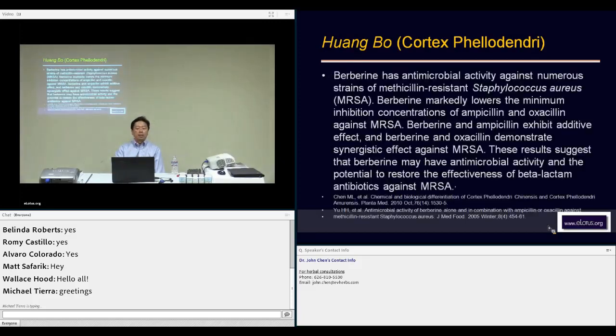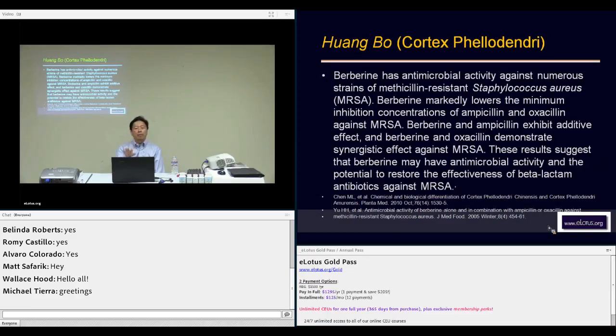Okay. In terms of herb-drug interaction, it's very similar, and the reason is because Huang Bai contains one active compound called berberine, and that is the same compound that's also present in Huang Lian. So basically Huang Bai and Huang Lian share many similar pharmacological effects and also TCM functions, as well as herb-drug interactions.